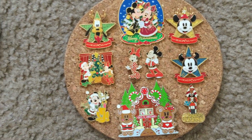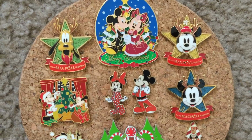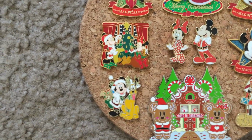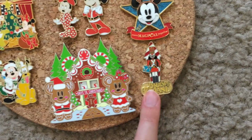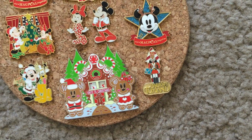An assortment of some other Christmas pins. On top is an old Tokyo pin. We have Minnie and Mickey from Christmas Jammies, and these were released from the Disney Store last Christmas. Just some really nice Christmas pins. This one is actually a jumbo countdown pin, so you can move the days. And then we have a Babes in Toyland, because that is a weird movie and I like it.